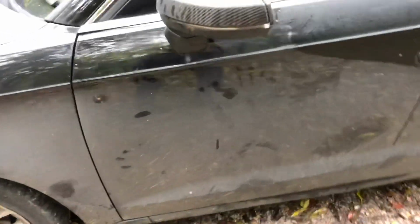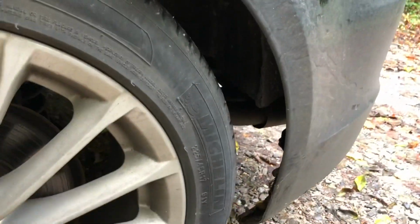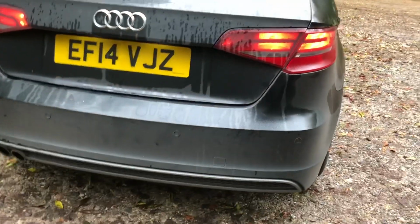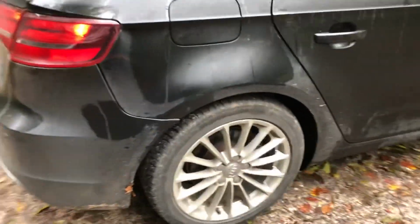Got one carbon fiber wing mirror there. Massive dent here. Bumper, we need to sort that out. Wheel arch lining, we need to get that sorted. Need to get that light, it doesn't work. Let me see. Massive dent here. It's actually a really deep one.